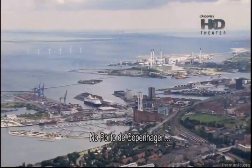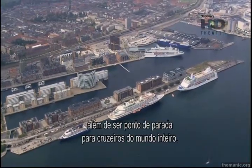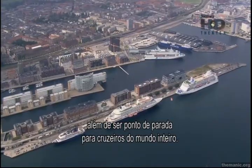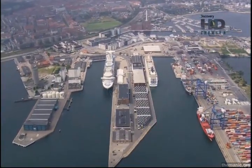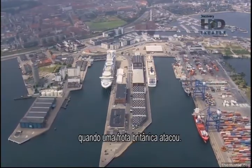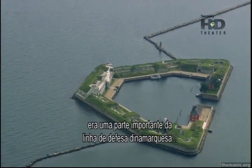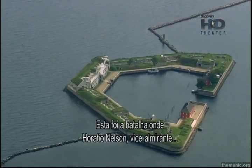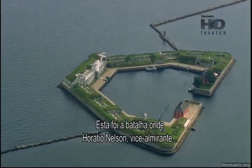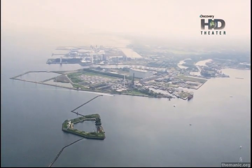In Copenhagen harbour, ferries come and go between Sweden and Norway, as well as being a stopping point for cruise liners from around the world. But things were not so peaceful in 1801 when a British fleet attacked. Trekroner Fort was an important part of the Danish line of defence during the Battle of Copenhagen. This was the battle where Horatio Nelson, second in command, inflicted a heavy defeat on the Danish Navy.